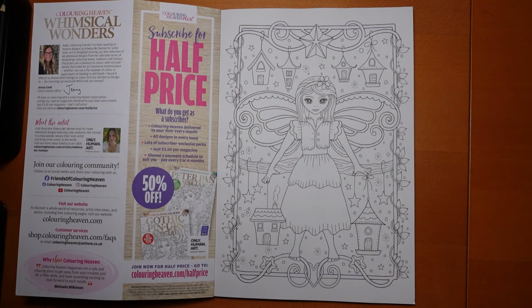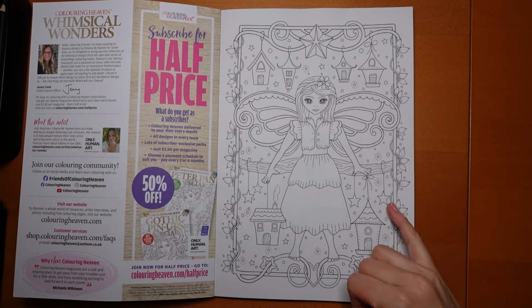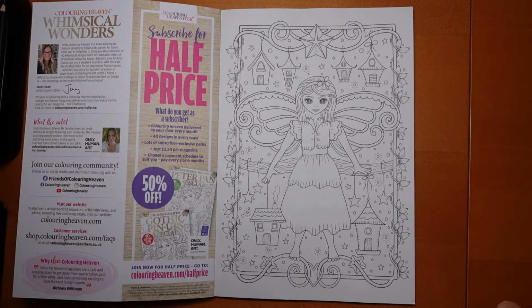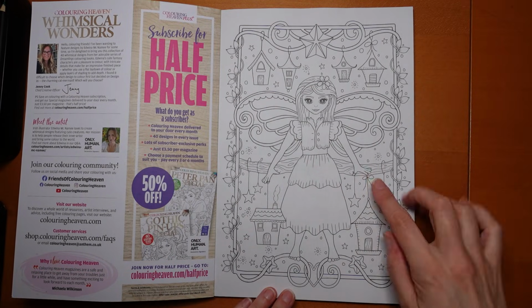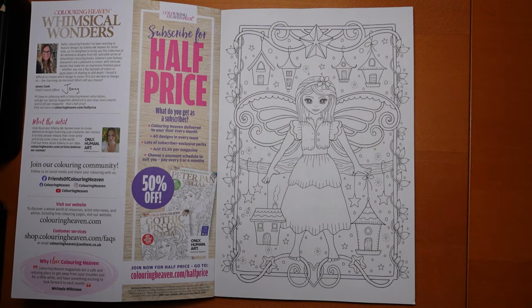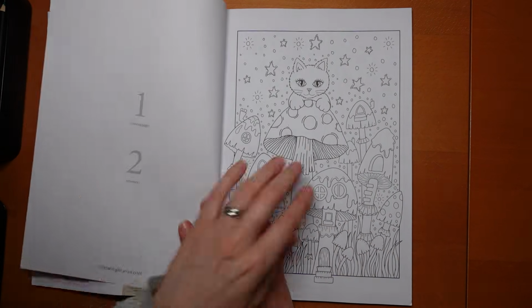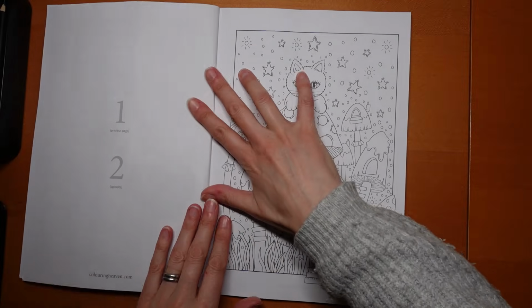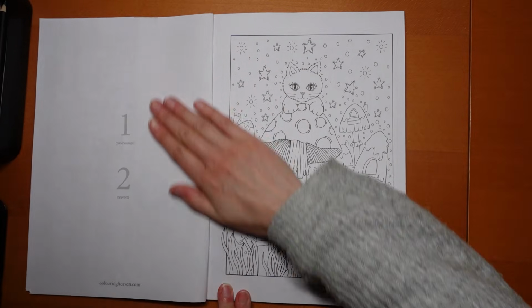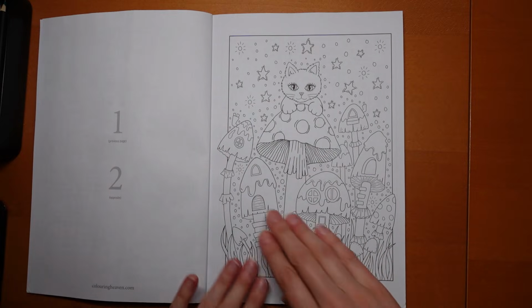So let's have a look at the pictures. Our first picture is a fairy, and I think this looks quite festive really, because we have these stars and things. Maybe it's just magical, but for me, the branch with the things hanging off and little houses hanging off and a big star, to me it looks a bit festive. I think it's really cute. So there is our first picture, and when we turn over it tells us the page number, which is always quite useful I think, but sometimes the name of the picture as well, if it's got a name. These don't seem to have names, that's fair enough.